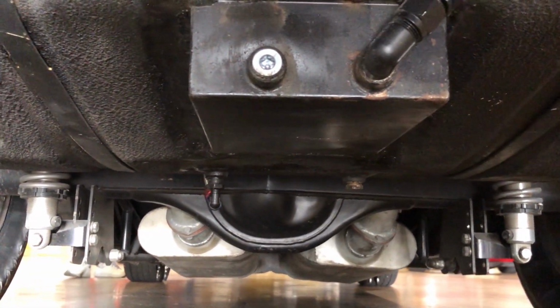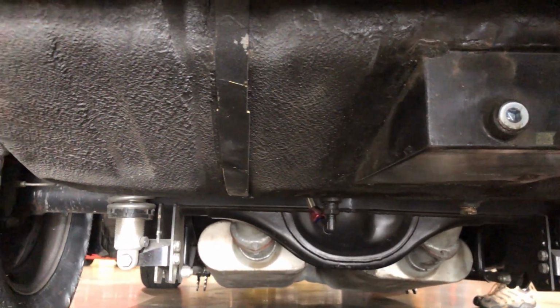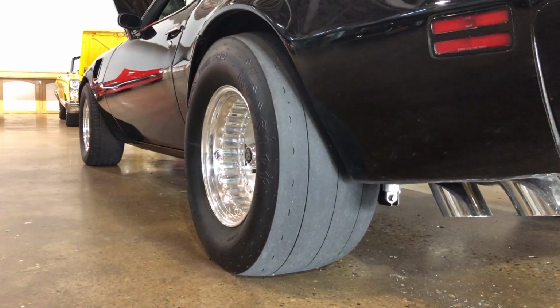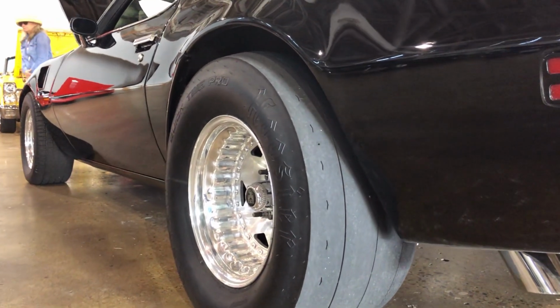So in the last year, I finally did some last things that were on my list for the last 14 years. I put tubular control arms in the front. I had the QA1 coilovers already, but the factory control arms, and things like the billet hood hinges, and just a lot of little stuff. Absolutely. And the tire is quite wide rubber on this. Yeah, it's a 12-inch wide tread DOT slick.